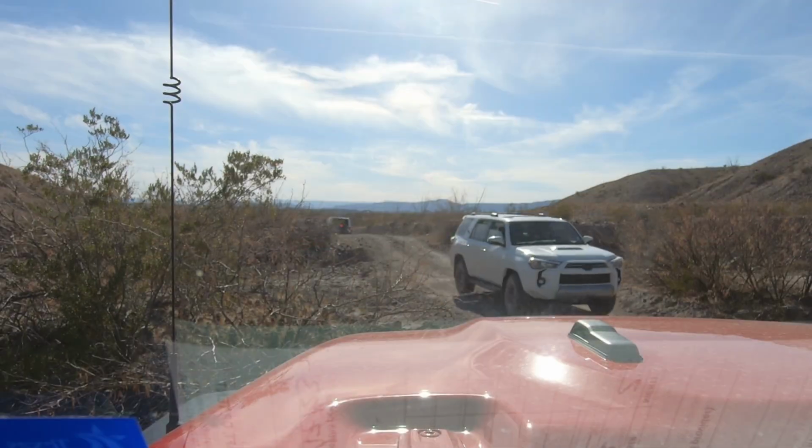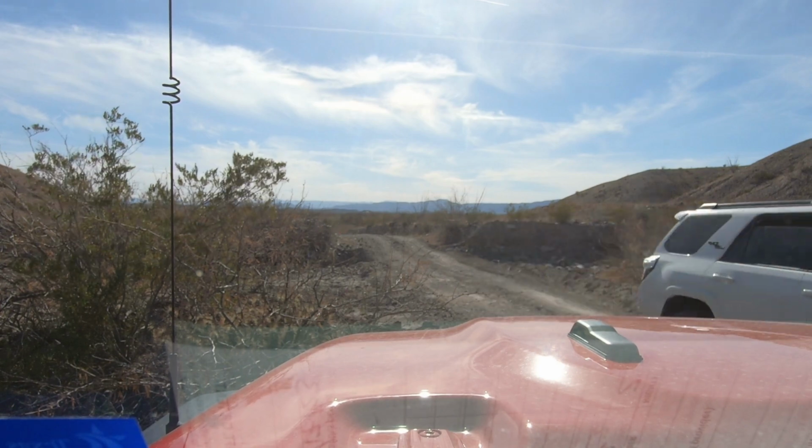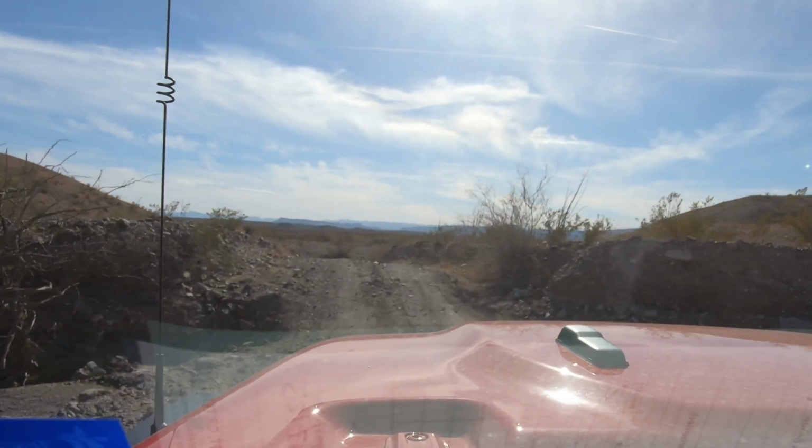Once we assessed that there was no damage to her vehicle, we went our separate ways and finally made our way towards camp.